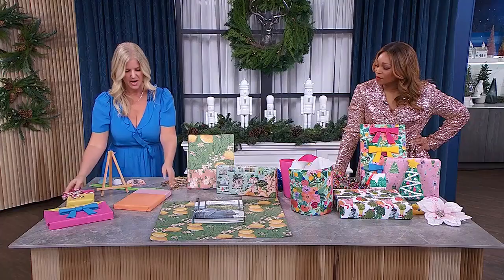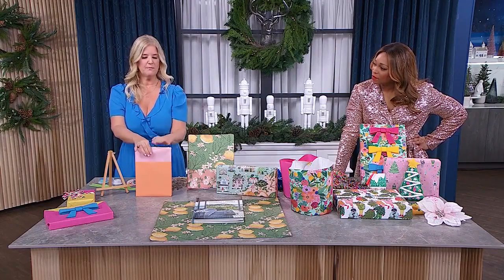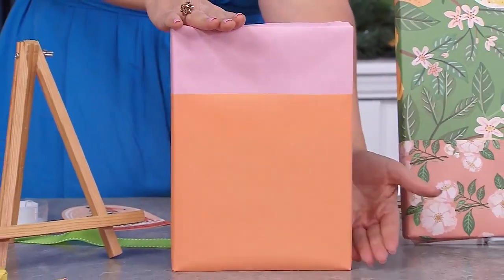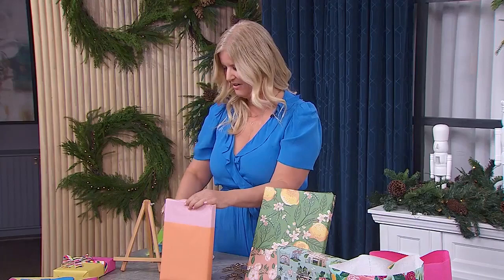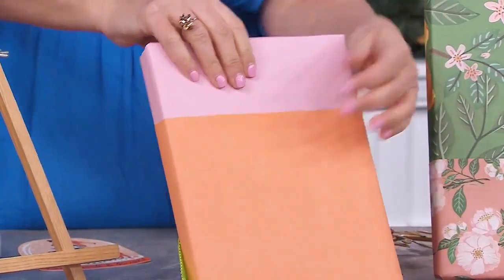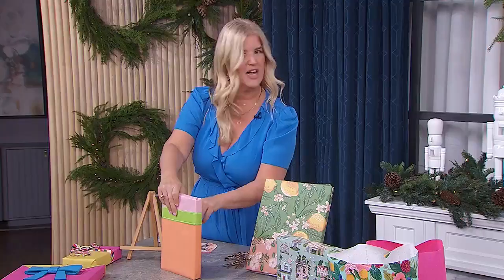And here's how you do it. I've got one started here. So what you do, you don't want to waste paper. So you're going to pick your first color, which is the pale pink here, and you wrap about halfway down the way you normally would a present, but you just stop halfway. And then come up with the alternate color. And again, it doesn't matter if your lines are smooth because it's an opportunity to add another pop of color with a ribbon. Look at that color combo. Isn't that fun? Beautiful. I want an outfit like that. Me too.